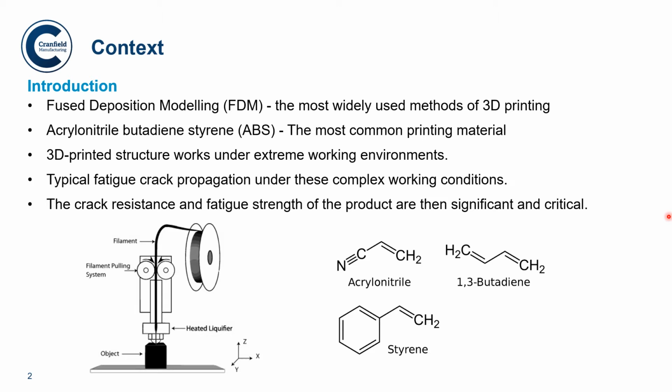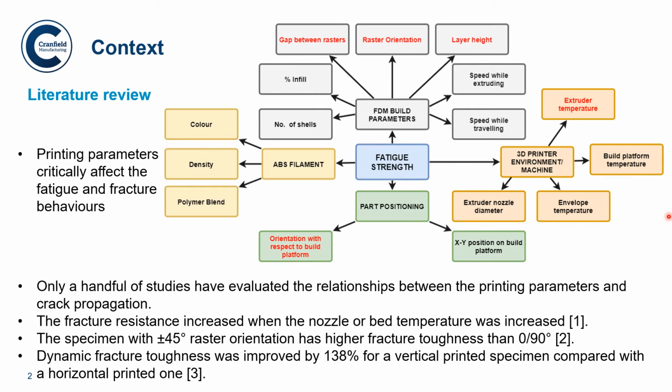Fatigue damage due to crack propagation is common under these complex working conditions. The crack resistance and fatigue strength of the product are then significant and critical. Compared with conventional manufactured structures, the printing parameter plays a vital role in the fatigue strength of the FDM structure. This figure shows some printing parameters which may affect the fatigue life of FDM ABS.